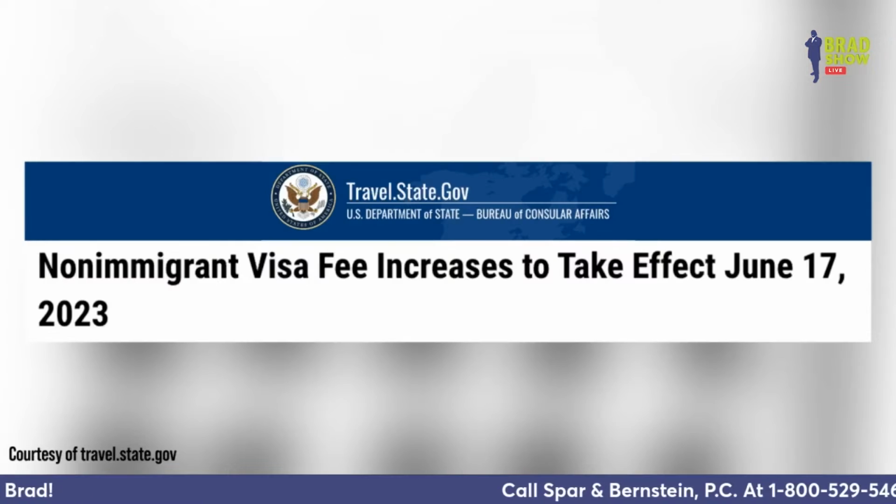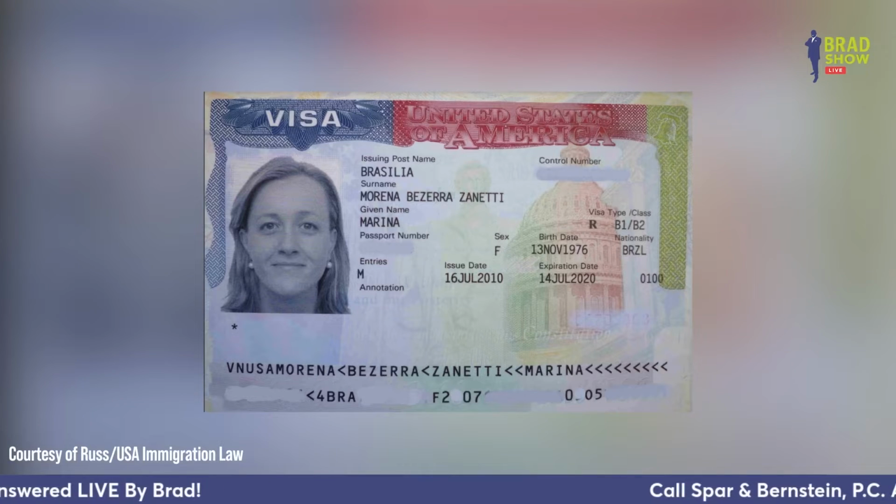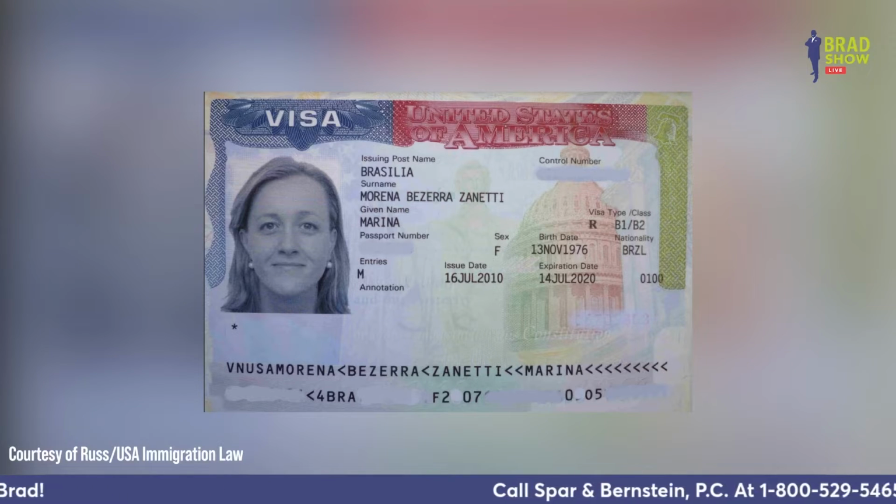All right. So the Department of State has announced that on June 17th, 2023, the non-immigrant visa application processing fee for visitors visas for business or tourism and other non-petition-based non-immigrant visas, such as student and exchange visitors visas, the F visa, the M visa, the J visas, all of those fees will increase from $160 to $185. That is as of June 17th.